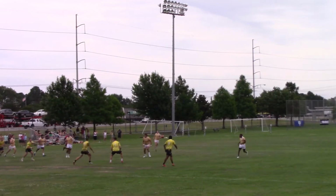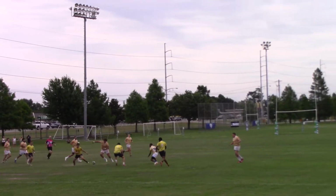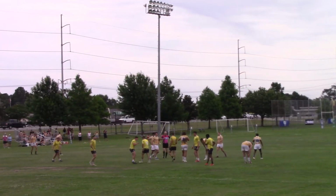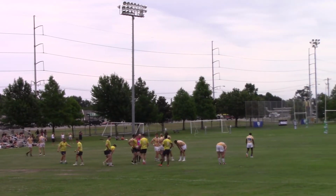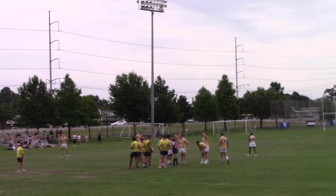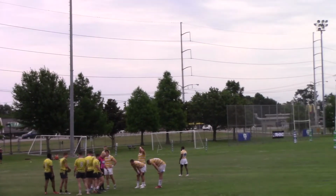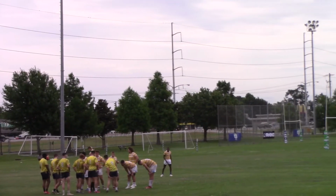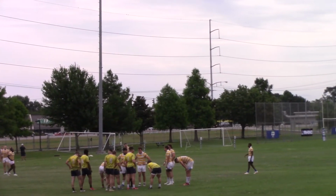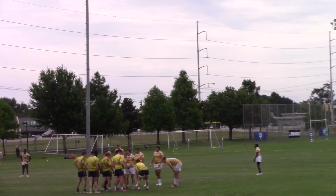Might have had more of a case on that, but we don't seem to have any touch judges in this particular match. Only the referee in the middle. The referee has called a knock on. Ball awarded to the opponent. Fortunately, don't have the name of this particular team to share with you at this time. Although I'm sure you can get that as part of the post-recorded minutes.